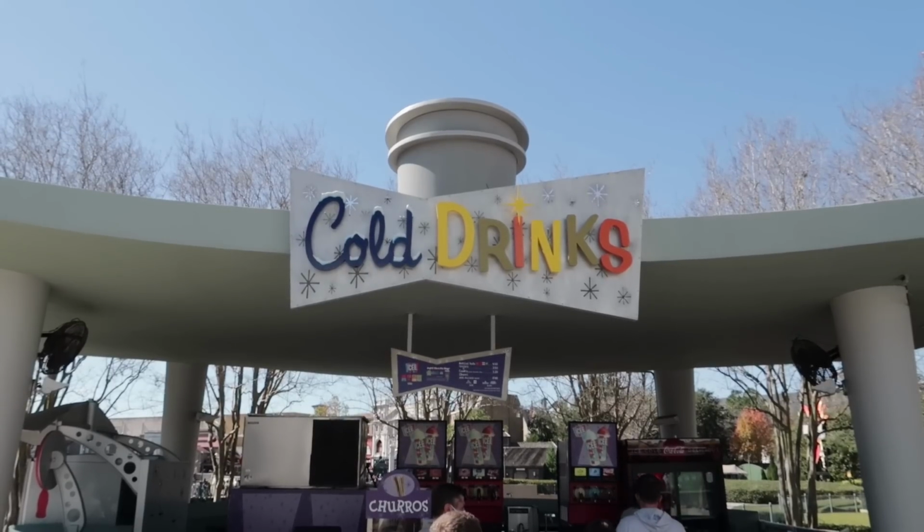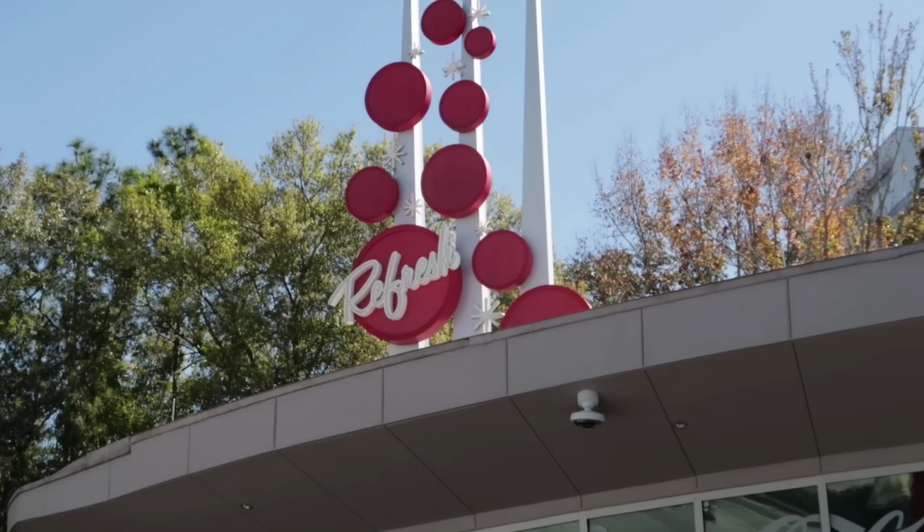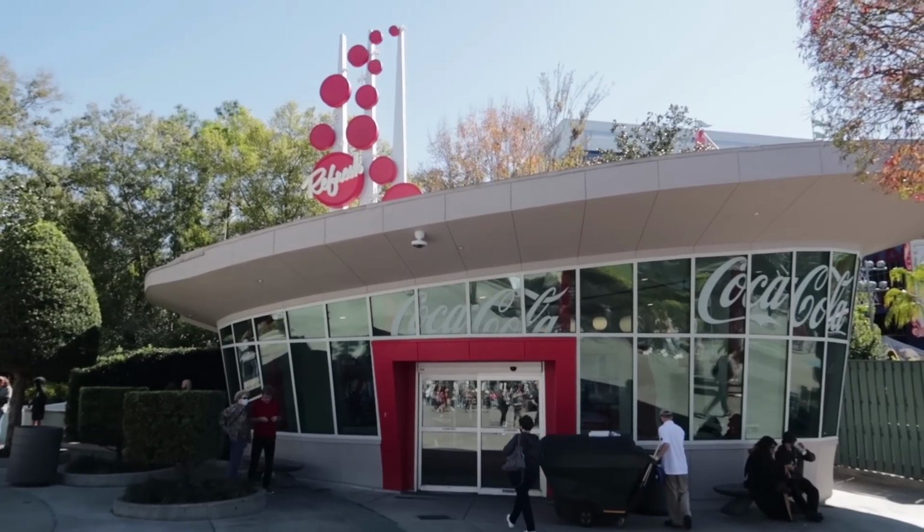The Freestyle Refillable Cups can be used inside the theme parks at any food and beverage cart or any quick service restaurant that sells fountain drinks. There are also some freestanding Freestyle dispensers around the park. A fun location you may want to visit is the Coca-Cola refreshment station right by the MIB attraction.